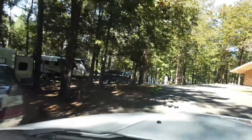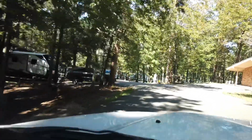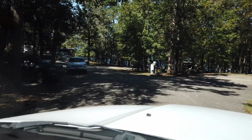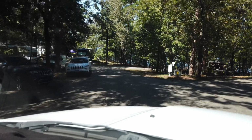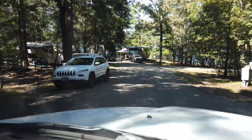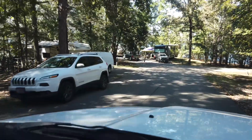That Mini is in site 20, straight ahead. Let me turn the camera real quick. That's one of your bathhouses. They're everywhere. Now, like I said, they need a little updating. At least we know that one does, because that's the one we actually use. So it works. Right.